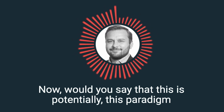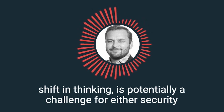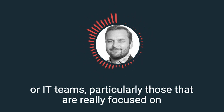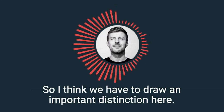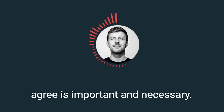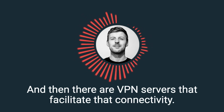Now, would you say that this paradigm shift in thinking is potentially a challenge for either security or IT teams, particularly those that are really focused on availability and maintaining reasonable connections and reasonable usability for end users whilst they are working remotely? So I think we have to draw an important distinction here. There is VPN connectivity, which is something that we all agree is important and necessary. And then there are VPN servers that facilitate that connectivity.